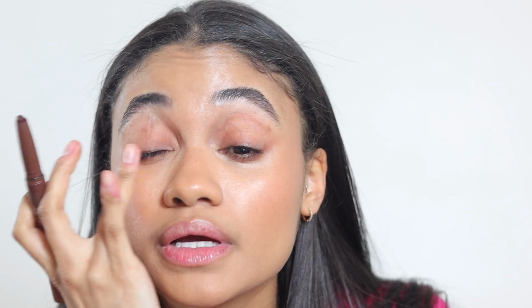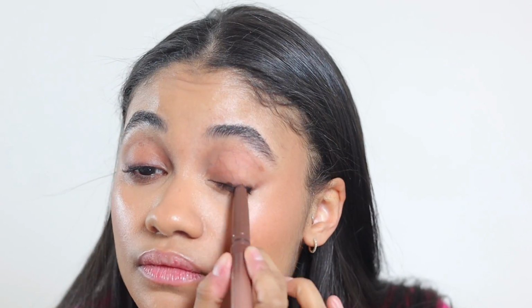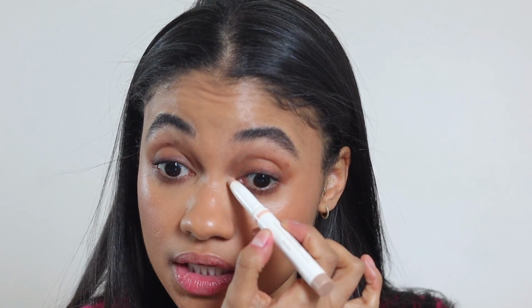Now what I want to do is take this smoke stick from About Face in the shade Close But No Cigar and use the crayon side, and we're going to pull it on our lash line and blend immediately because this dries down. Love that. Now I want to take this Jane Iredale eyeshadow stick in the shade Moonstone, and I want to do a little inner corner highlight.